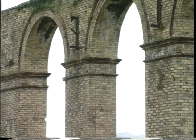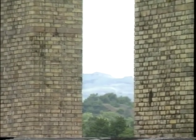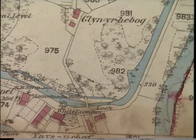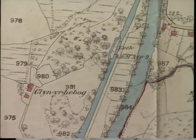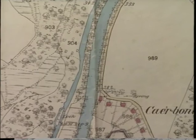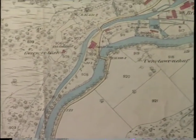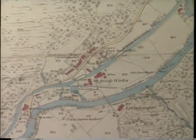Sadly, the remains of the old furnaces were cleared away, but the arches still survive at this important industrial site, cared for by Brecknock Borough Council. With the closure of the Estelavera and Enniskedwin ironworks, this final section of the canal was abandoned. This map shows the locks that led to the canal terminus at Abercrave Basin. Brickworks and ironworks were served by the canal at Abercrave.